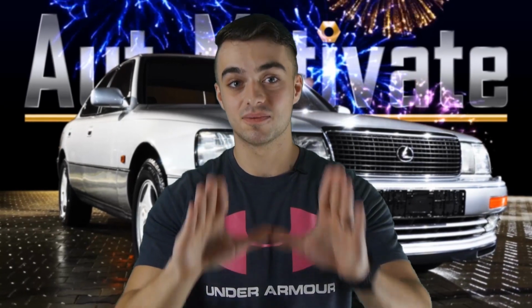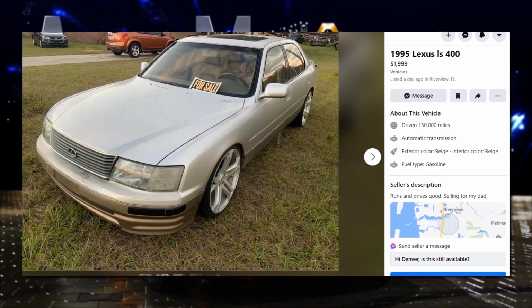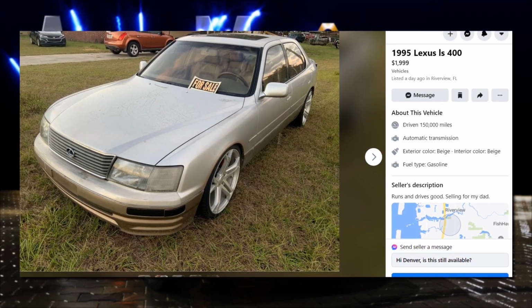The Lexus LS400 is awesome. The 1UZ is awesome. The potential is there, and the price is there as well because you can find them under $3,000 all day.